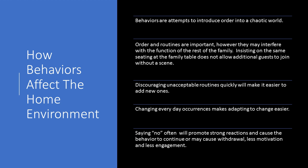So sometimes changing everyday occurrences makes adapting to change a little bit easier. It's not as easy as that sounds. I get that. But sometimes, make sure that not everything is so routine and stringent that you can never break from the pattern, because that causes a lot of anxiety. Discouraging unacceptable routines quickly will make it easier to add new ones. So you have to be very careful.